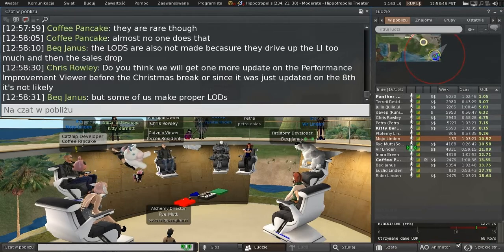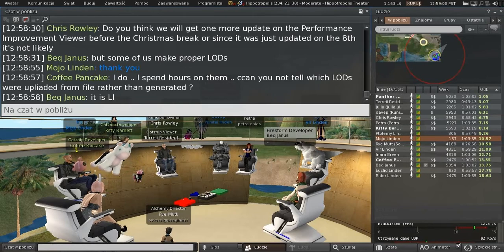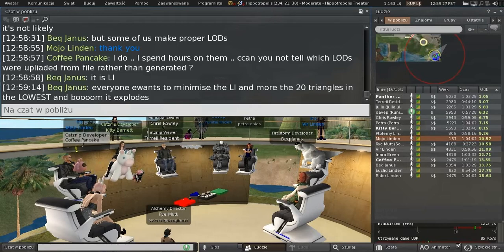So I think some of it's just established practices rather than being purely driven by accounting concerns or whatever. We don't, as far as I know, Coffee, track which ones are uploaded from file rather than generated. They look exactly the same once they're uploaded, from a data standpoint.